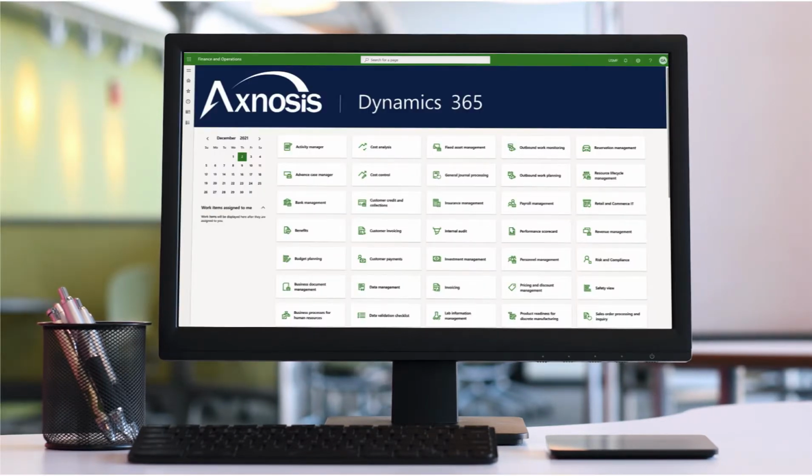Dynamics 365 by Microsoft is an integrated business system that empowers people with the right information to do their jobs. The system improves visibility and enhances decision making. It will help to unify and automate your business processes. It also provides the necessary controls and governance to ensure compliance with privacy legislation.